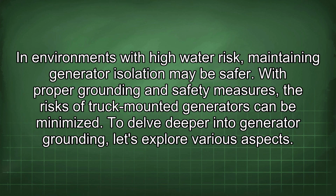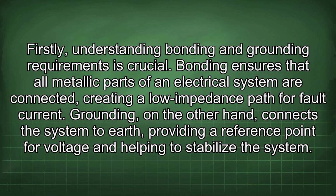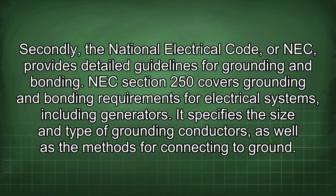To delve deeper into generator grounding, let's explore various aspects. Firstly, understanding bonding and grounding requirements is crucial. Bonding ensures that all metallic parts of an electrical system are connected, creating a low-impedance path for fault current. Grounding, on the other hand, connects the system to earth, providing a reference point for voltage and helping to stabilize the system.